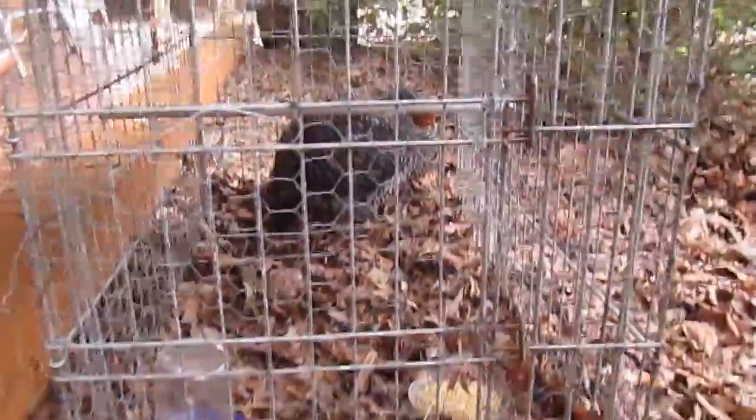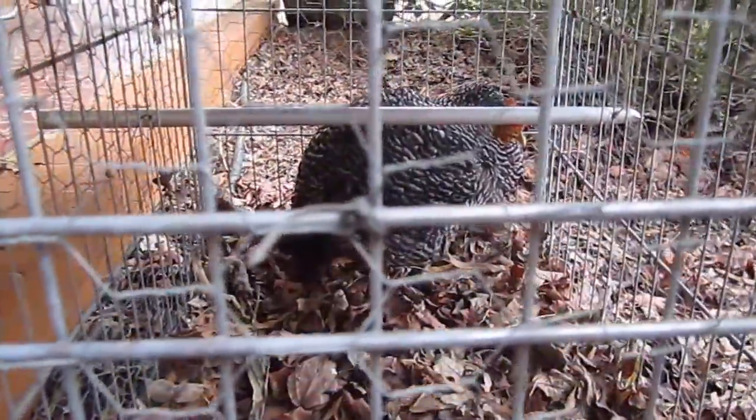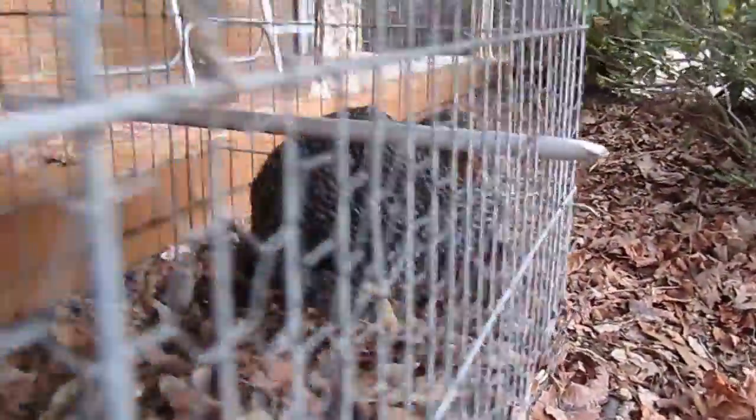She has a really orange comb. She looks kind of sick. She's not really moving much. All the other chickens are healthy and she's not. So we'll just leave her alone and hope she'll eat some of her food and drink some of her water.